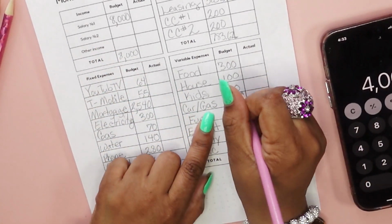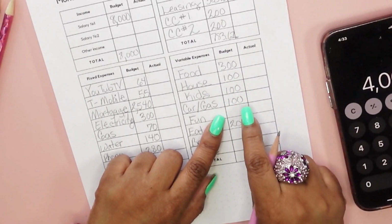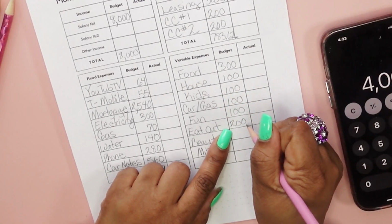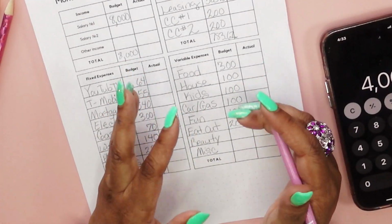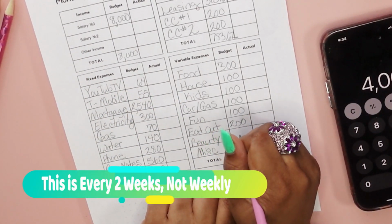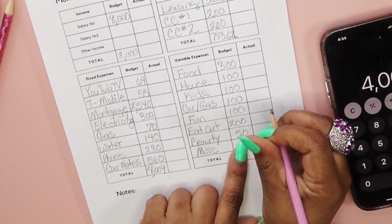Sometimes it's not that much. For gas and car stuff, I'm gonna put $100 for this month, $50 a week. For fun, I'm gonna also put $50 a week, so I'm gonna put 100. So I have 200 for eating out, so it's like 150 a week for eat out and fun, which I think is appropriate for our family size. And then for beauty, I'm gonna put $50 a week.